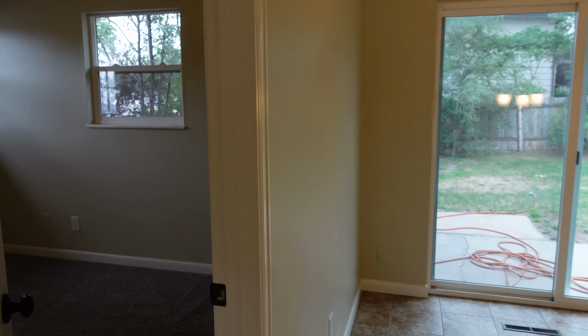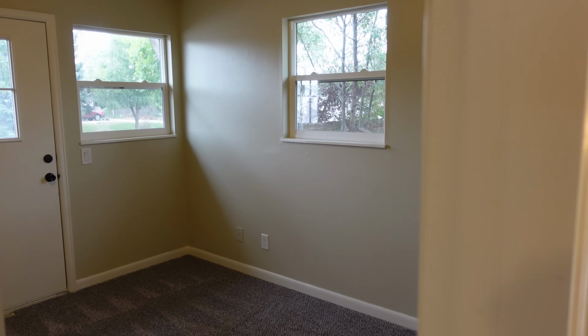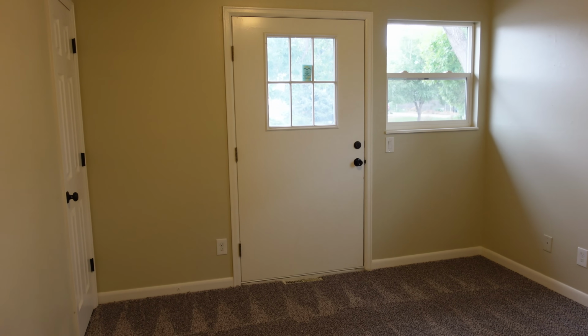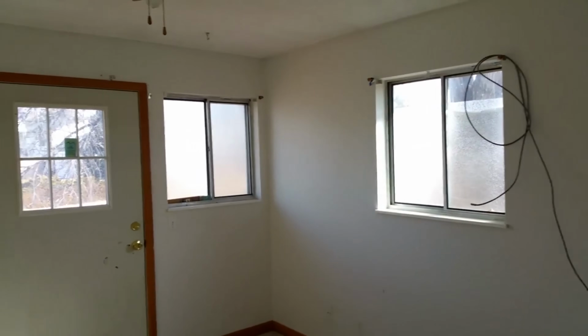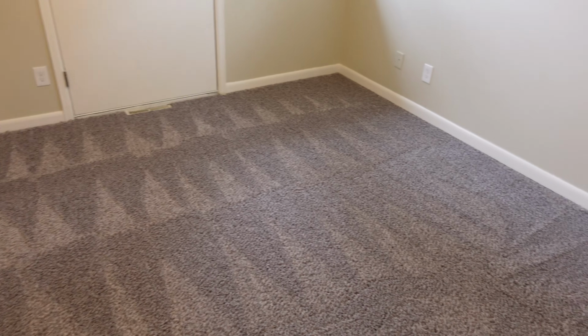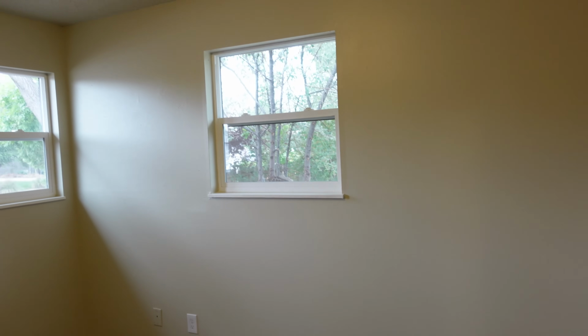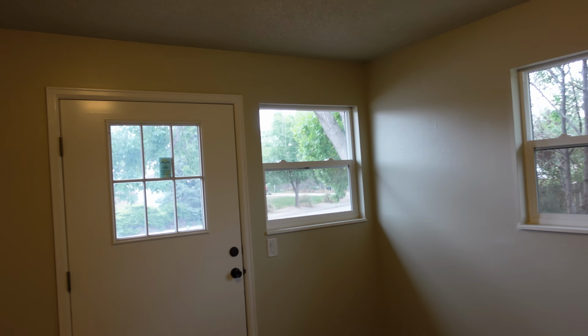This property is a 2-bedroom, 1-bath up, and a 2-bedroom, 1-bath down, kind of. We'll show you why I say kind of. And a lot of the houses in the neighborhood are bigger and have more bathrooms, more bedrooms, but we're still in the crazy market where things are selling very, very quickly.